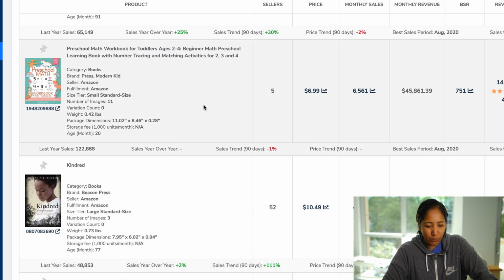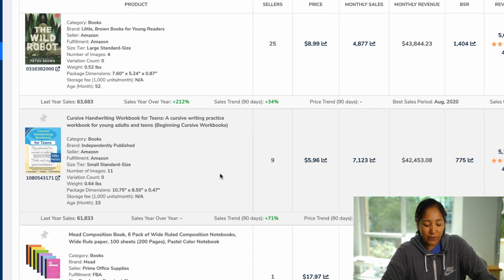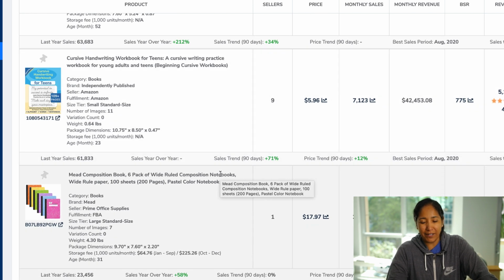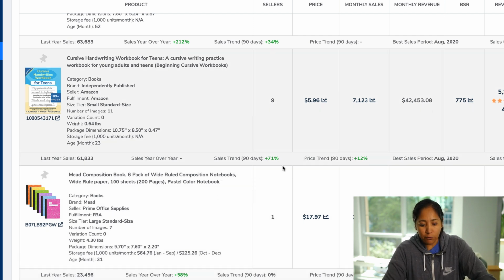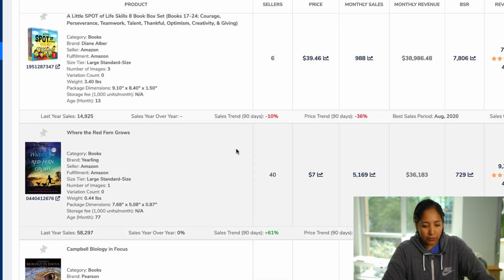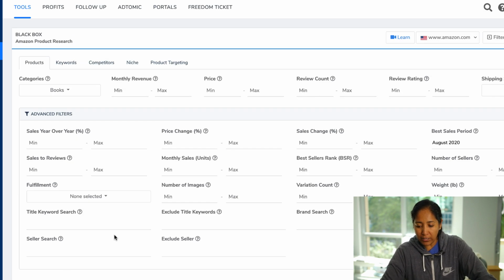The Preschool Math, which is no surprise. Modern Kid Press always crushes it with that. And then we've got the cursive handwriting workbook. So realistically speaking, like I said, this was going to be bombarded with going back to school and learning books, which is not surprising. $42,000 in revenue. Here's another composition book. Here's another book on Little Spot. And it just keeps going on and on and on. And we'll take a look at a couple more. We'll take a look at this one more page, and then we're going to fire on over to nurse books.